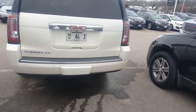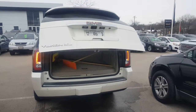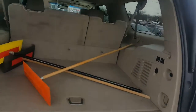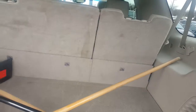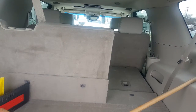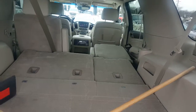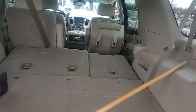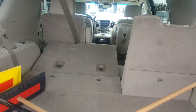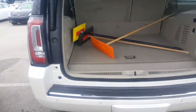This vehicle in the white frost tri-coat features a front and rear park assist. As you see, I also had a power lift gate with ample storage as well. Second row and third row seats are power, so they can fold down for you. Second row seats do fold down as well to allow for access to the back. Third row seats can fold up. Second row seats, you would have to manually go and fold up visually for yourself. And then again, like I said, you have the power lift gate with front and rear park assist.